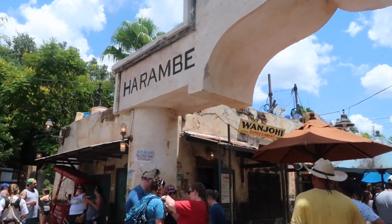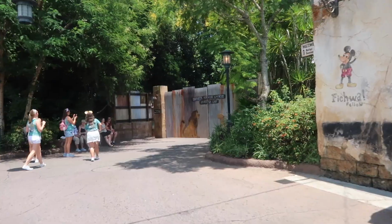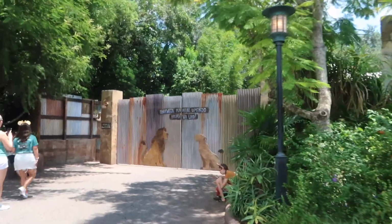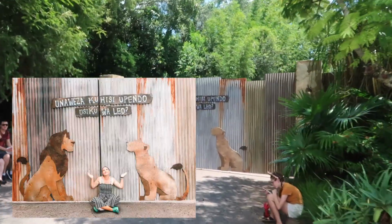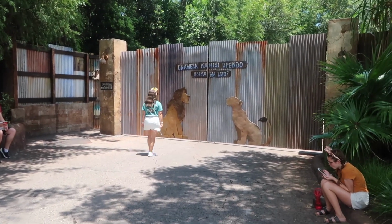And right outside of the Harambe Market, we have the little refreshment cart that's very popular for photos. The brand new Lion King wall, and that reads, Can You Feel the Love Tonight? I believe is what I translated it to the other day. This is brand new. This just came out like less than a week ago, I believe.